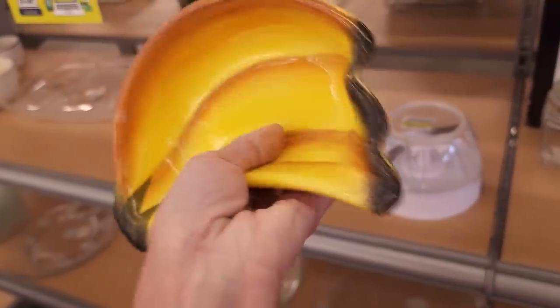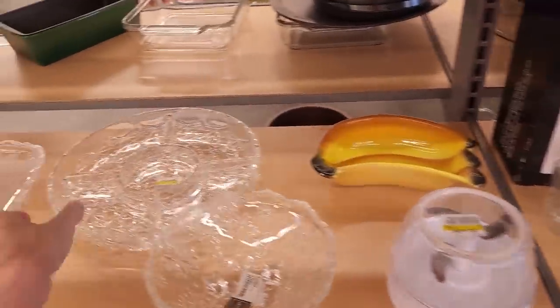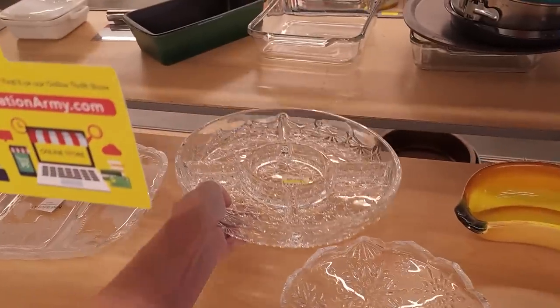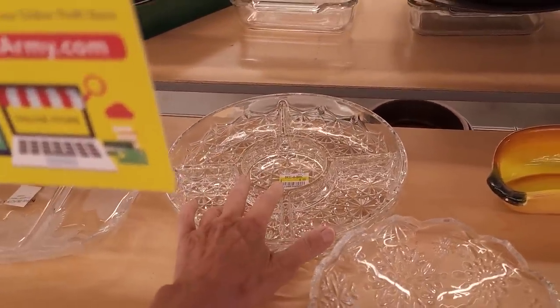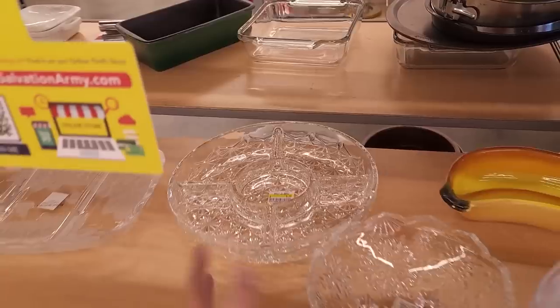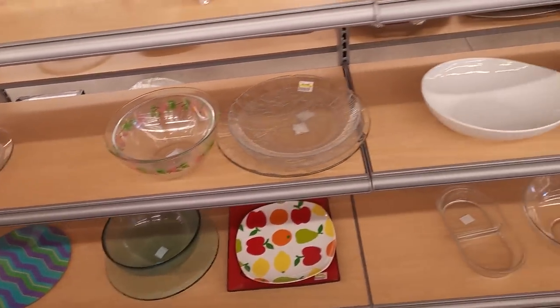He's clay art. Banana bowl with a chip. This is a pretty daisy and button patterned divided dish. They're asking 10 on that. I actually use pieces like this when I host a party or something. I like to use vintage dishware for chip and dips and such.